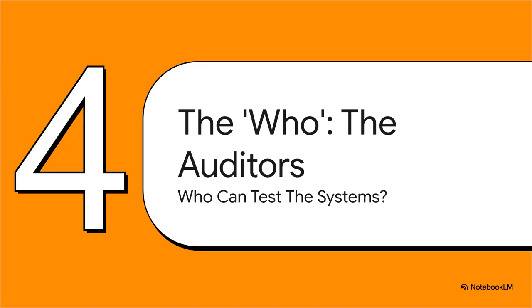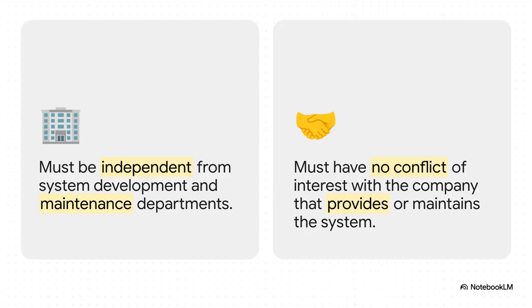Okay, so running these kinds of tests, especially a full-on penetration test, takes some serious skills. So who are these digital auditors? Well, the rules are extremely specific about not just who is qualified, but also, and this is critical, how independent they have to be. The bank basically has two options here. They can use their own internal team, but, and this is a big but, that team must be totally separate from the people who actually built or maintain the system. Or they can just hire an outside company.